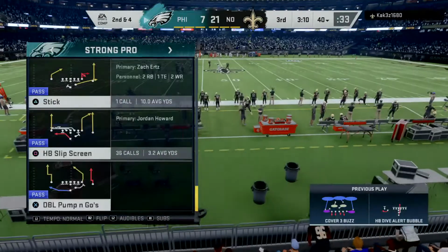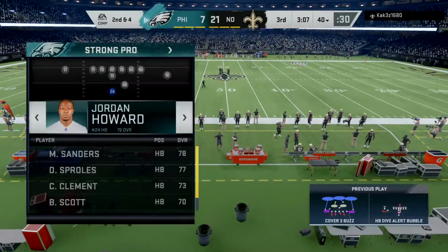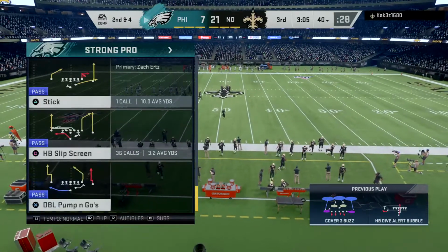You know, despite the scoreline, I think they've got to like where they are here. They're on the road and just one big play away from getting right back in this game.